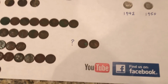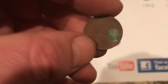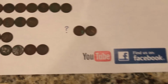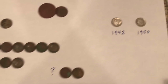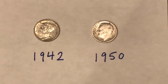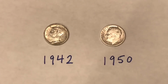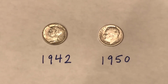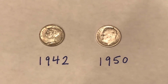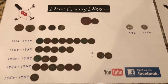I did have 2 that, try as I may, I couldn't get a date off of. This one's got a green blob right where the date would be, and this one's just roasted. I can't get anything off of it. And then obviously the 2 silver coins from today, the 1950 Rosie and the 1942 Mercury dime. Both of them cleaned up really nice, really pretty. I'm so excited. It's my second hunt really in a row where I've gotten 2 silvers. So, hey, you can't argue with that.